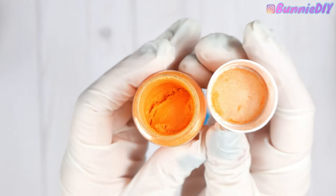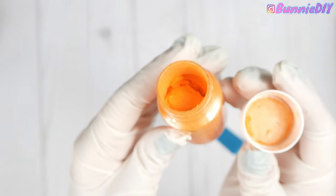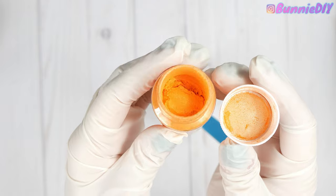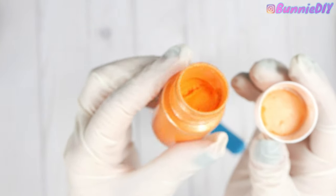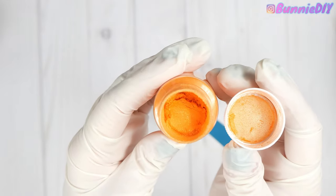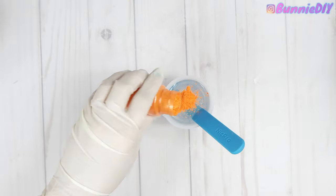So I mixed in some of this orange kind of pearlescent powder that came in the Elves box last year for the fishbowl bottle molds, but I love that orange color so much. So I thought it would be perfect for a pumpkin color. So I mixed in a whole bunch of that into my resin.